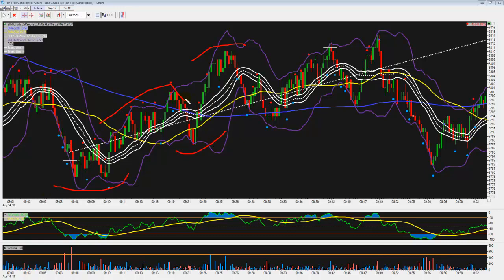So we have 1, 2. So we use the second break, and then we say, all right, where's the high at? And then we go 10 ticks above that, because we don't want to see it, because we believe that this can happen right here. So then it comes, that's something I can work with.